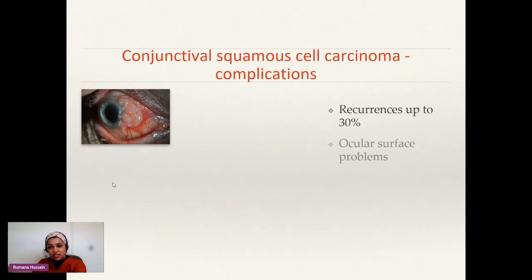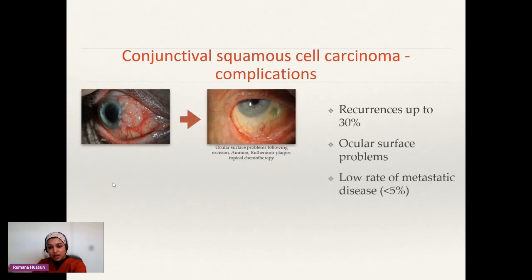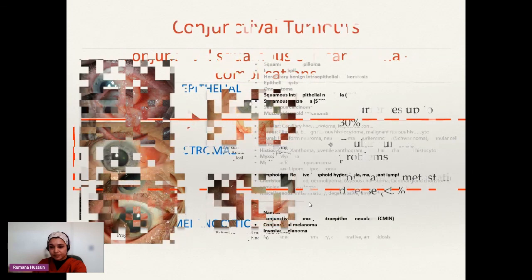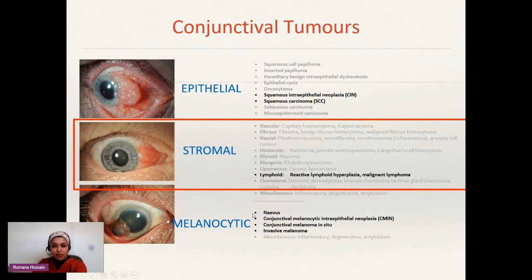So again, the side effects are the same: ocular surface problems, problems with the sclera, problems with the conjunctiva, and again, the treatments are generally eye drops or stem cell transplants. And then the last type of conjunctival tumour is lymphomas, really.